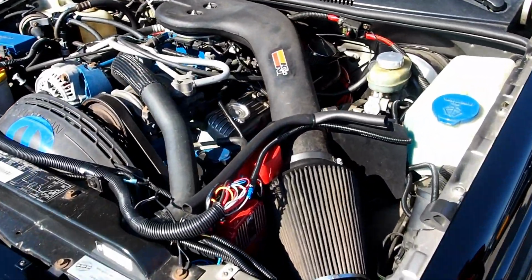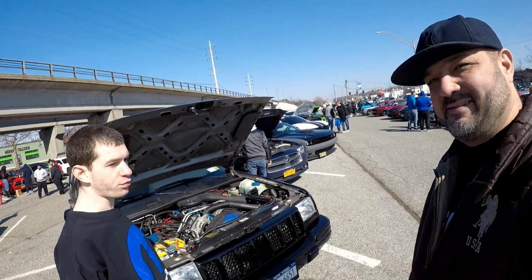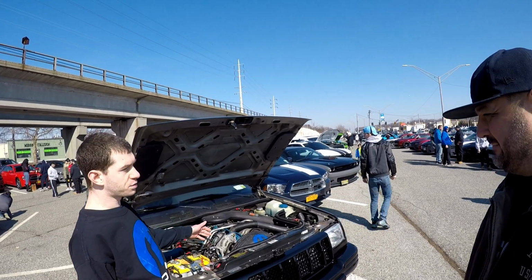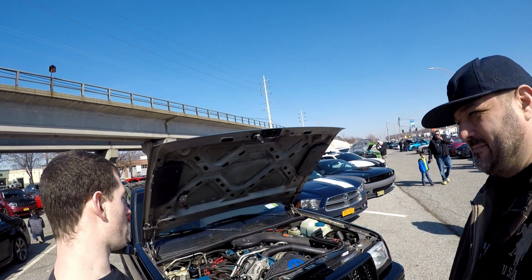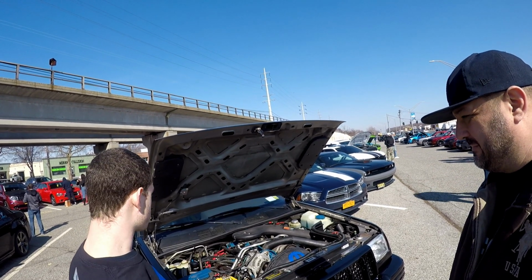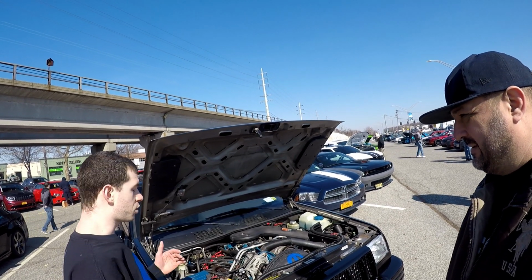Nicely done. It's got a 5.2 318 bored 40 over to a 5.3, about 326 cubic inch. It's got full bolt-on K&N intake, Holley 52x2 throttle body, Mopar M1 intake manifold, Marlin Sharp 1.7 roller rockers. We got 24-pound injectors. We got Kooks long tube headers.